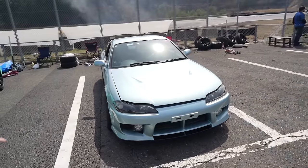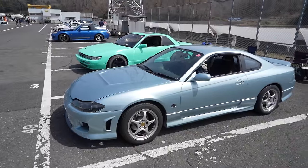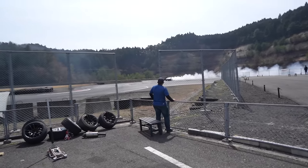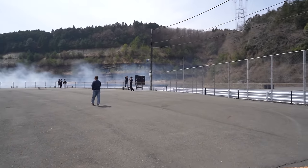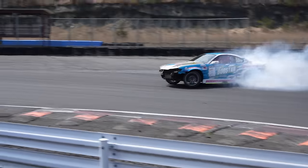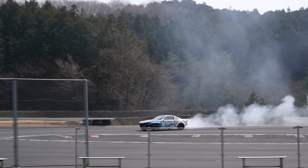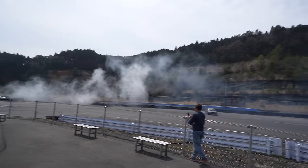A spec S. Not a huge fan of the small wheels. I think that color blue, was that a rare OEM color? I can't remember. I really like this color. Oh, dicey now. Yo! You see that three wheel action? Yeah, man. Damn, you slayed. Here comes Dikey, coming in hot. Lot of smoke, he's coming in fast. Shuts it down. Oh man.